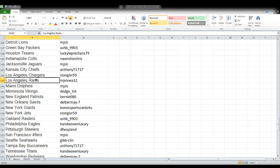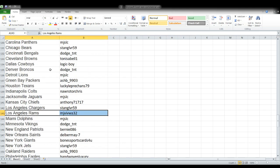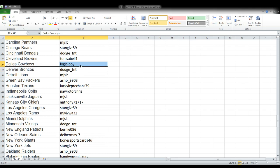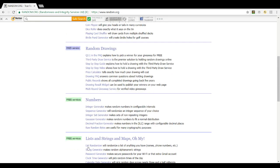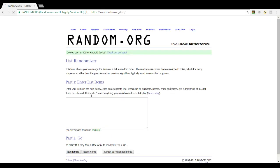So here are the Rams, and here are the Cowboys. So we know already nobody can own 3 of the teams because we have 2 different team owners right there. So that tells us we can buzz right on over here to random and get this given away.